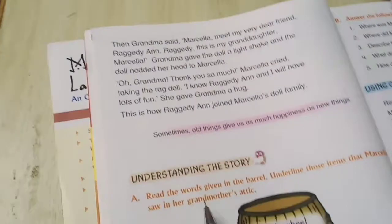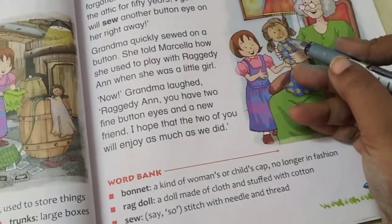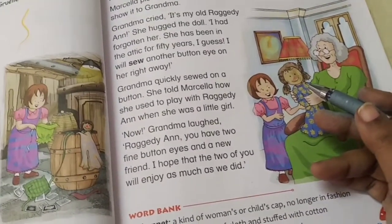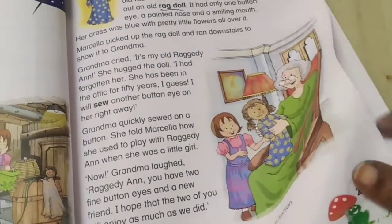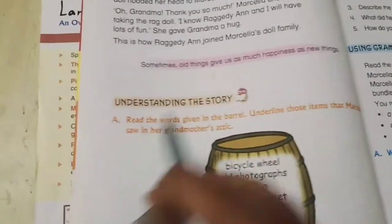Do you know, children, the dolls will talk with us? Doll talks with us? No, actually. But I hope all of you also play a lot with your dolls. You speak with your dolls also, no, sometimes. Yes? I hope all of you enjoy with your dolls. Do you have dolls in your house?